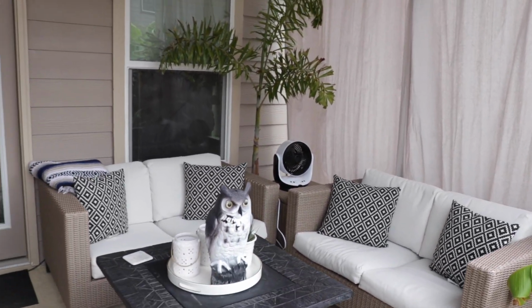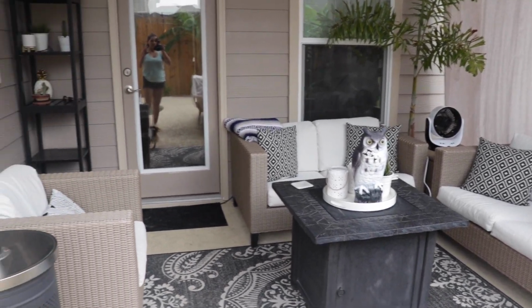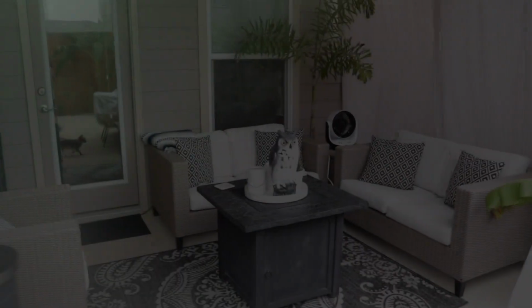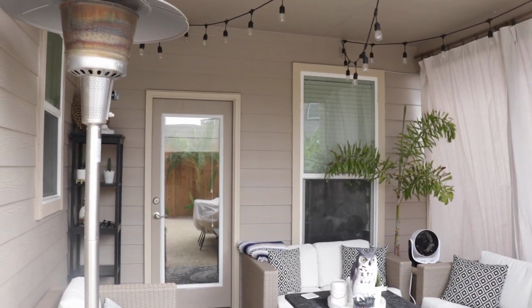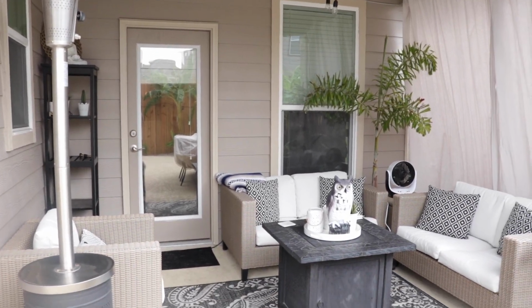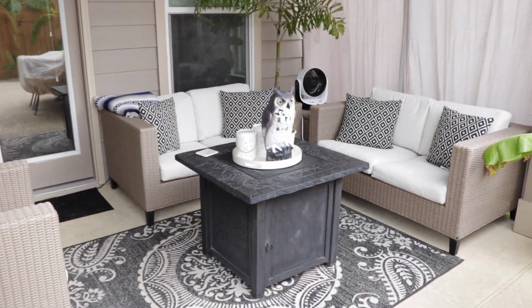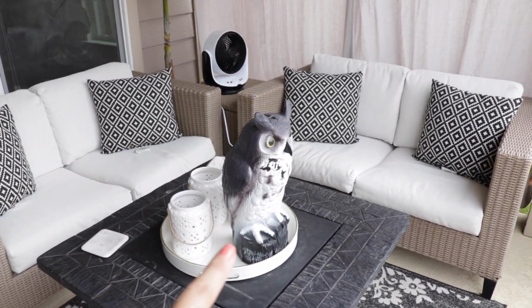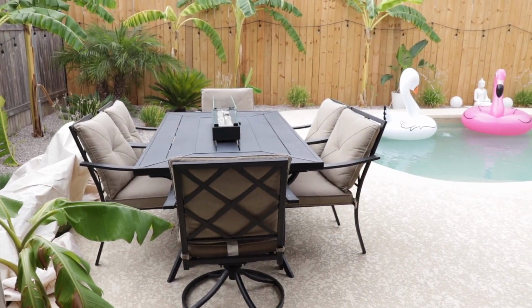Okay, so here's a look. Oh, I have that owl to get rid of the birds, actually. But here's kind of a view of the covered patio part from outside of it. This is a heater for when it gets cold, though. And then this is actually a fire pit, and we make s'mores. I have that to keep the birds away from pooping. Okay, and then I'm back under the covered patio.